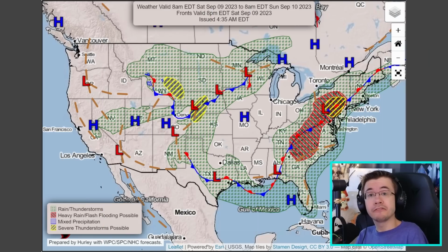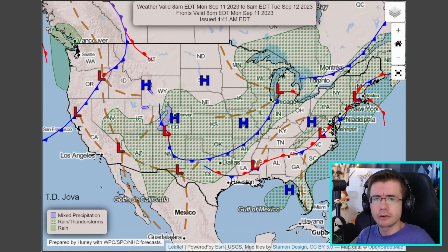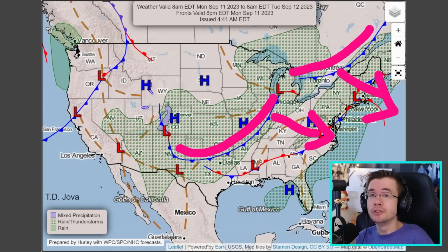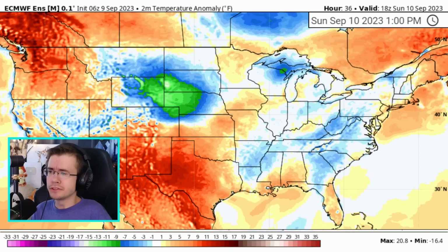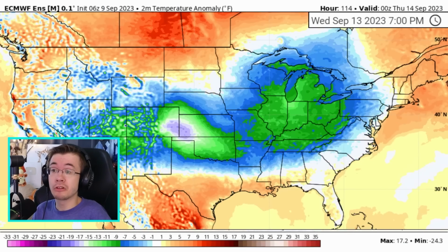We can see that manifest on this chart here from the Weather Prediction Center. A cold front developing and pushing down to the south and east across the central states and also across southeastern Canada. So this will continue to push through the states, through New England and southeastern Canada into Monday the 11th. Another consequence or benefit from this trough is a blast of fall air for a lot of us.